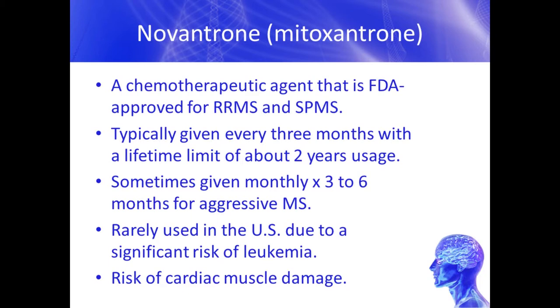So we're going to start with mitoxantrone, or Novantrone. Novantrone was the first FDA-approved infusible therapy, and it wouldn't surprise me if some people here or in the audience on the internet have not heard of this drug. One of the reasons you may not have heard of it is we don't use it very much anymore. It is a chemotherapeutic drug that's been around for quite a while, but when it was studied in multiple sclerosis, it was shown to be effective in both relapsing remitting and secondary progressive multiple sclerosis.